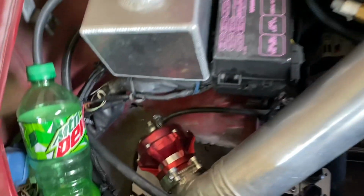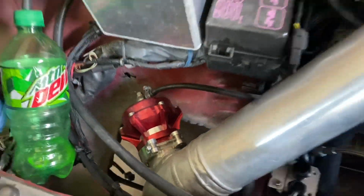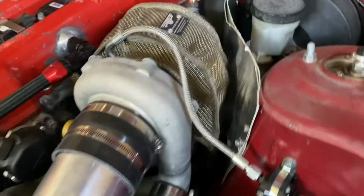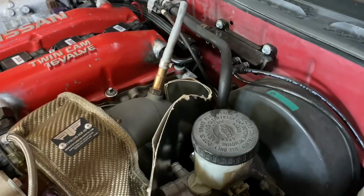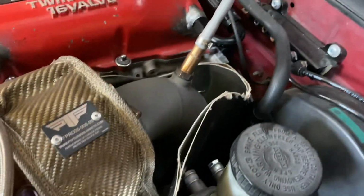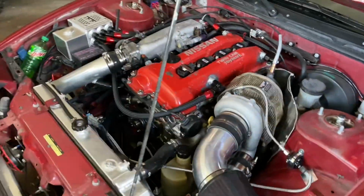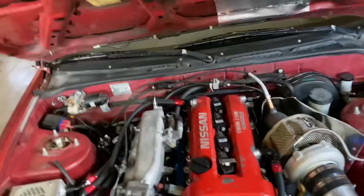A couple other things. We have the custom Mountain Dew overflow bottle there. We have the Tial blow-off valve and the Tial wastegate with the little turtleneck. Ceramic coated header, turbine housing, and downpipe. Yeah, you guys want this, let me know. 30 grand, you guys can have it.